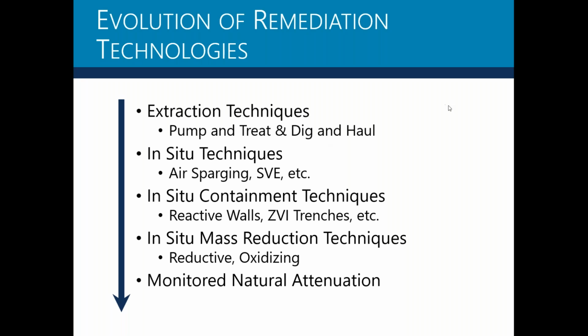If the soil geology is good, this may be a very good technology to remove the mass in the subsurface, in the soil, instead of excavation and disposal. Then came the third technology, which said, hey, what happens if a plume goes off-site? We need to contain it. Before, people were doing a pump and treat system to contain it.